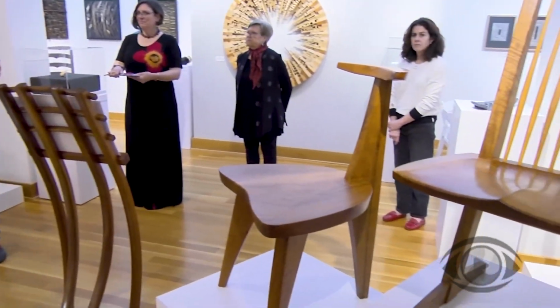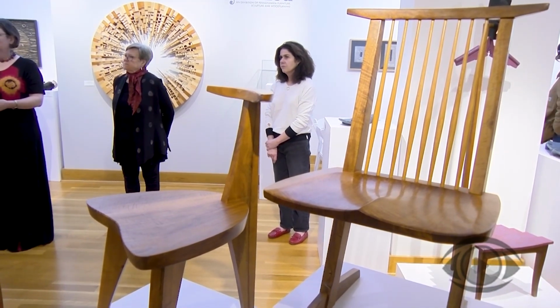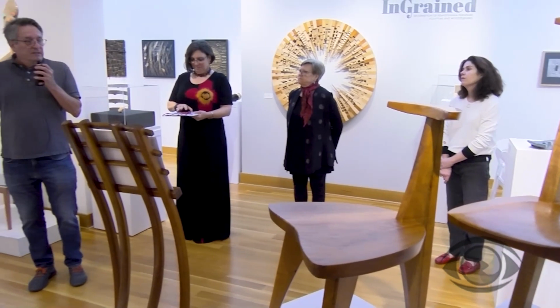We also have a chair by George Nakashima, his conoid chair. And then this year, I've also included a person who passed away this year, Alphonse Mattia, who was somebody that was dear to my heart. He was a grad student when I was a lowly sophomore in the woodworking program at Rhode Island School of Design. There's a carved bowl that he did in the vitrine in the corner, a cherry piece from his sophomore year at Philadelphia College of Art.